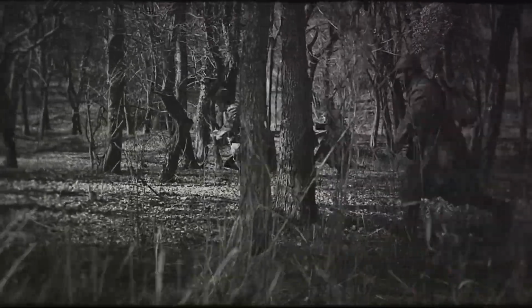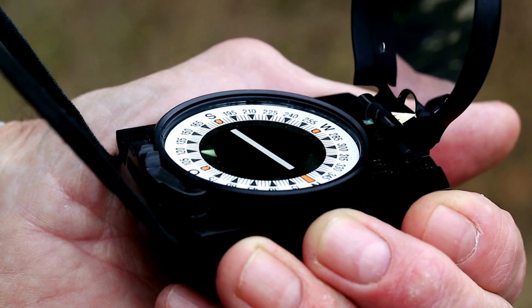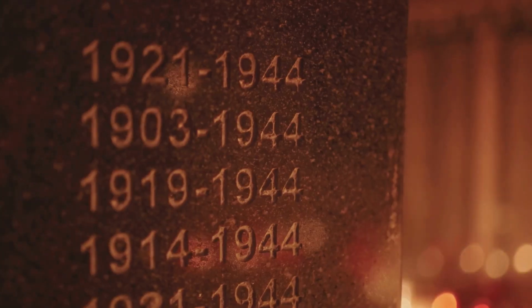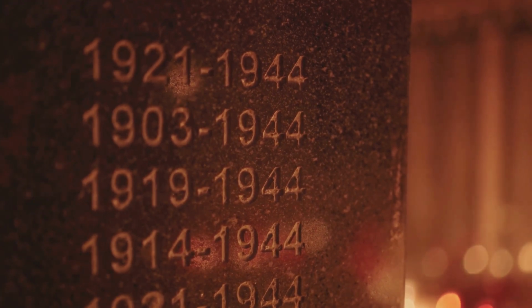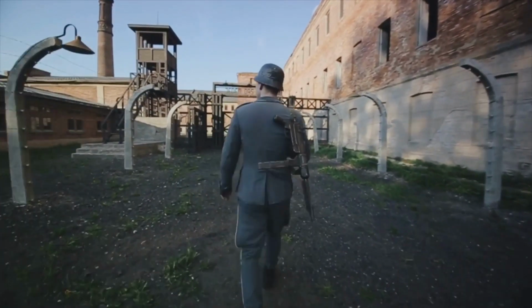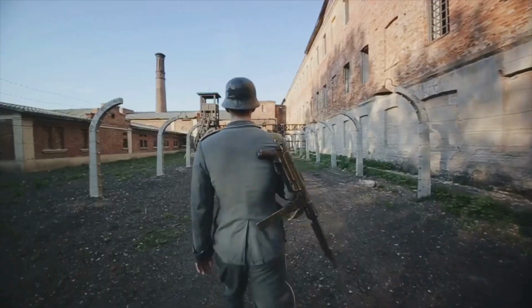The compass button was not just a tool, but a lifeline, a small, unassuming object that held the potential to guide lost souls to safety. It was a beacon of hope in a world shrouded in the darkness of war. Behind enemy lines where every step could lead to capture or worse, the compass button was a silent companion that pointed the way towards freedom.